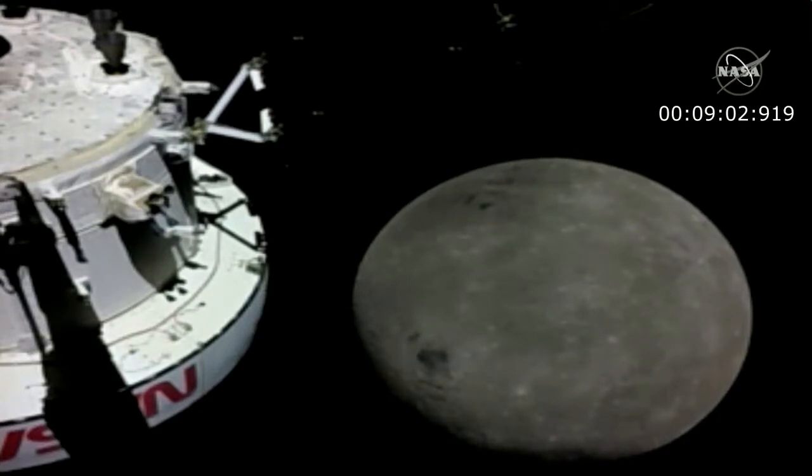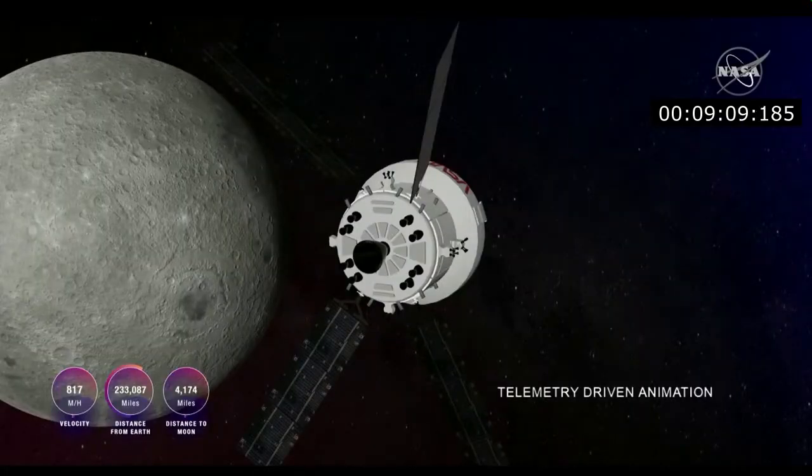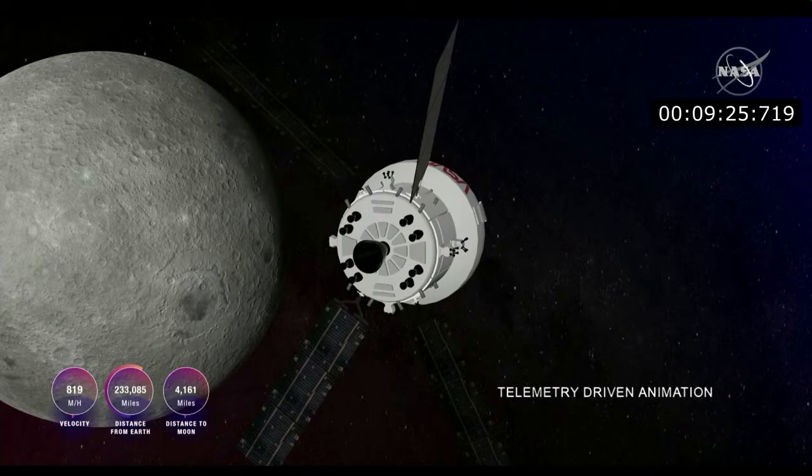4,182 miles away from the moon, 233,089 miles away from our home planet Earth. This is a live view from the Track Artemis, or the nasa.gov/Track Artemis feature. It's a telemetry-driven animation called ARROW, the Artemis Real-time Orbit Website, that you can access anytime during the mission. That allows you to keep a look at where Orion is and what phase of the mission it's in, as well as take a look at what's coming up next for the spacecraft.